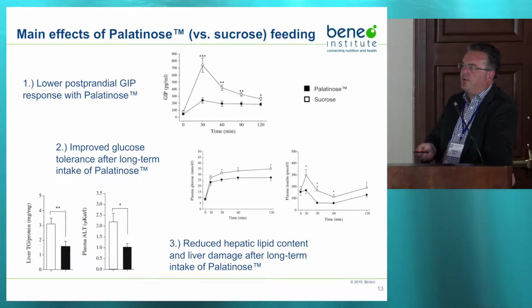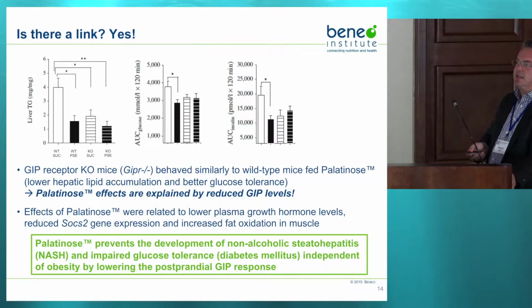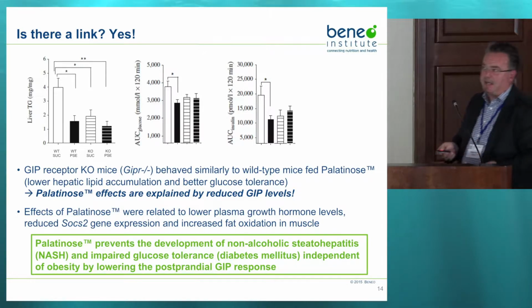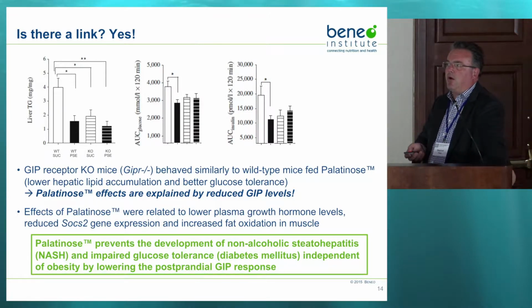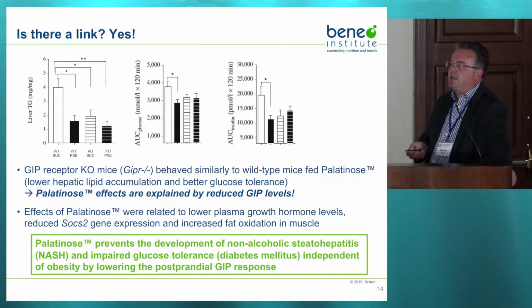They found an improved glucose tolerance over the long-term intake of palatinose, and they also found a reduced hepatic lipid content and liver damage after long-term intake of palatinose. What they were interested in is to investigate if there is a link between the incretin hormone response regulation and the liver fat content, and that was nicely confirmed by this experimental model of GIP receptor knockout mice.